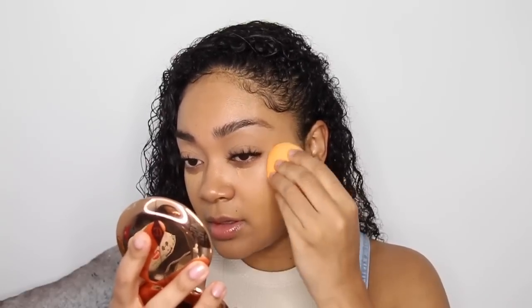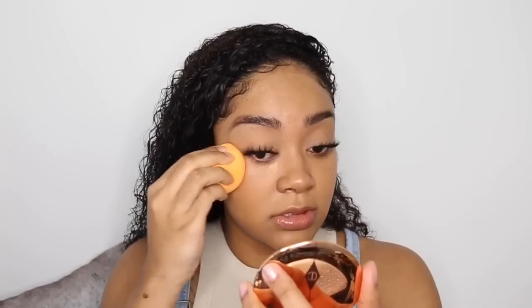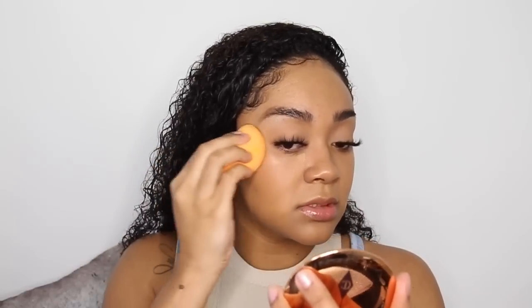Oh wow. It blends so seamlessly. I love the fact that it doesn't dry right away. I don't like concealers that set immediately. So far so good.